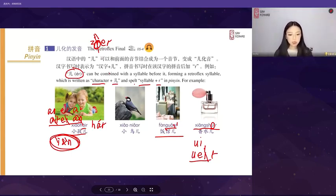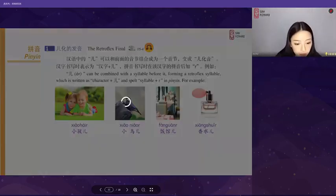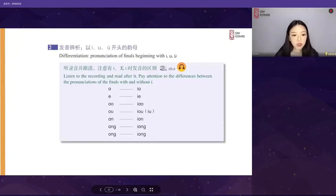Now read after me from the start. Each for twice. First one, 小孩儿, next one, 小鸟儿, this one is a really common one. We don't need to change anything, just need to put er after it. 小鸟儿, next one, 饭馆儿, last one, 香水儿, okay, this is the retroflex final. Let's move on to the next one.